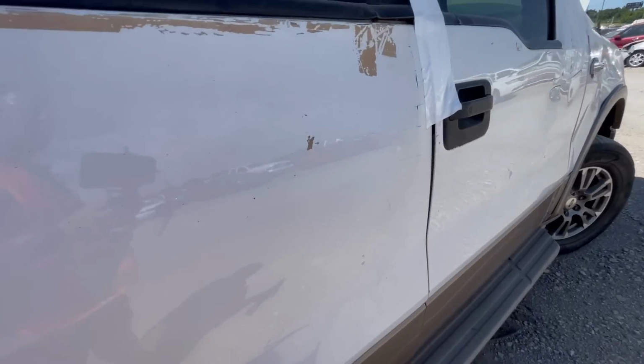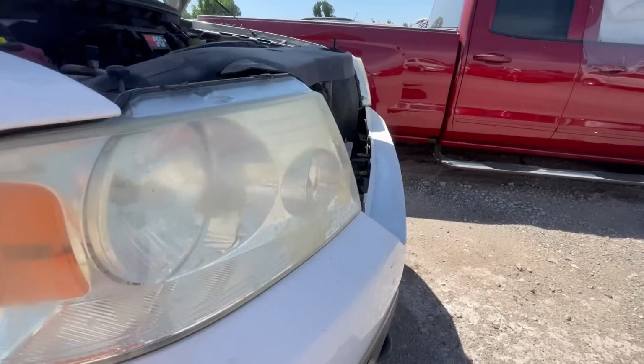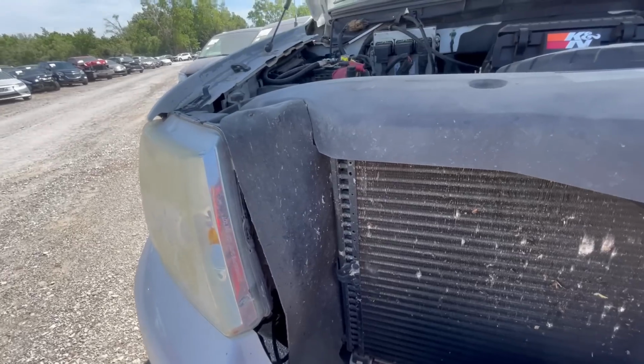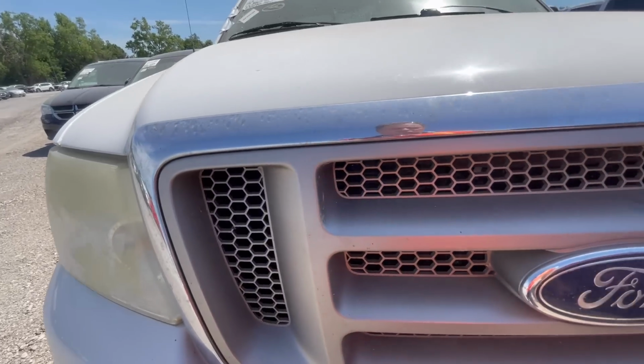You know what? We're going to write this down. And we're going to actually look at this. We are actually going to consider this. 1, because I think it's going to be very inexpensive. 2, it'll tow anything I want. 3, it's got 4-wheel drive. And 4, it's got the King Ranch seats, which with my Rejuvenator oil will come right back to life.